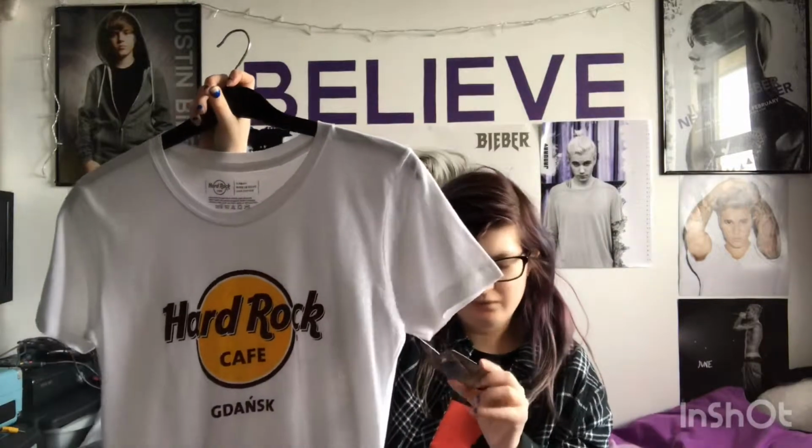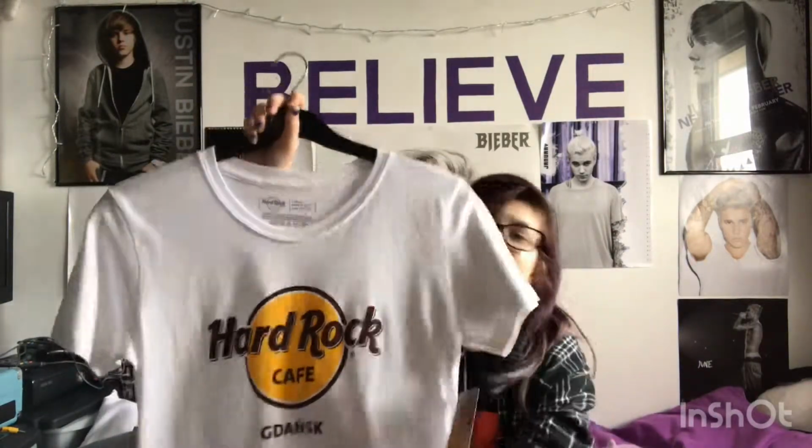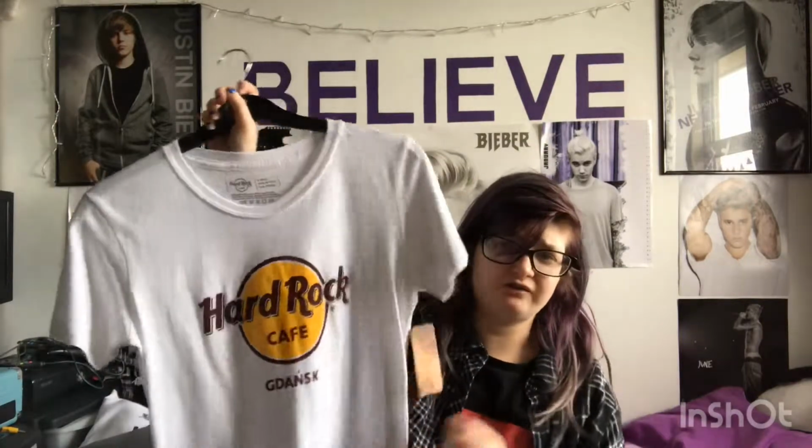And this was, hold on, how much was it? This was 100 zlotys, which is about £20. So £20 for Hard Rock Cafe is about standard, actually.